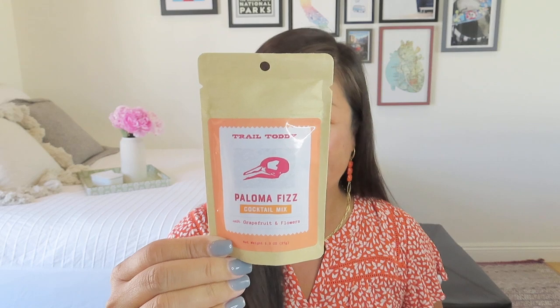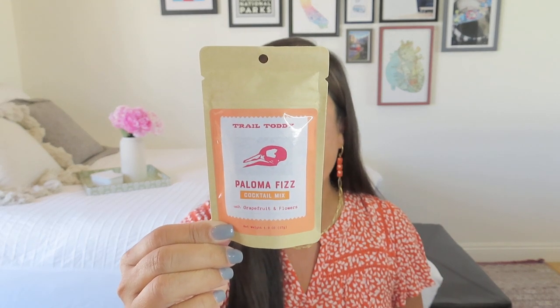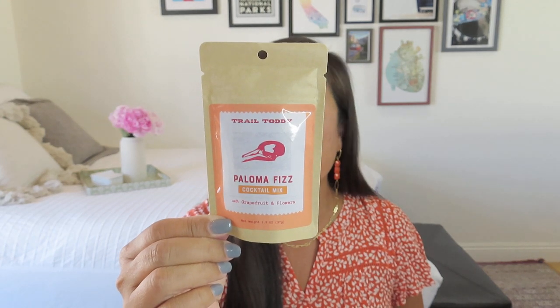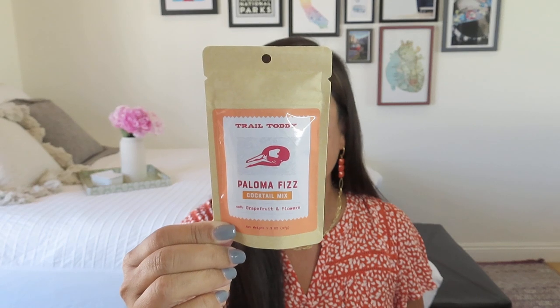So you can't make like a picture of it, but it says, get ready to experience a wave of flavors inspired by the classic Mexican Paloma. This innovative recipe combines the tartness of real grapefruit juice, zesty lime juice, and the delicate sweetness of hibiscus flowers. Okay, now I do like Jamaica. I do like hibiscus flowers.